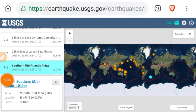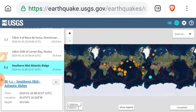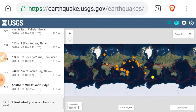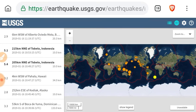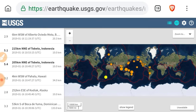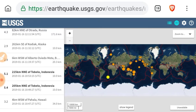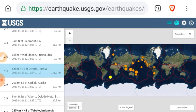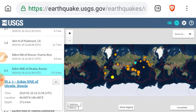We've had an uptick in earthquakes past 24 hours here, really the past 48 hours. So you got a 5.1 in the Mid-Atlantic Ridge, 5.4 in Indonesia, 5.1 in Indonesia. Those are only 4 minutes apart. 4.3 in Russia at depth. So that area, I mean, that area is pretty much on alert anyway all the time.